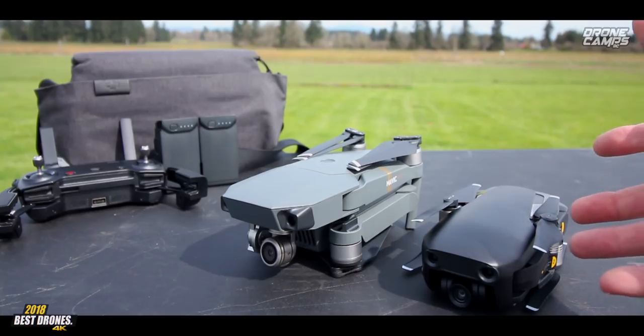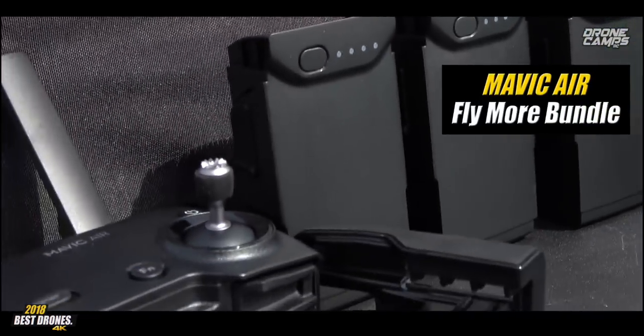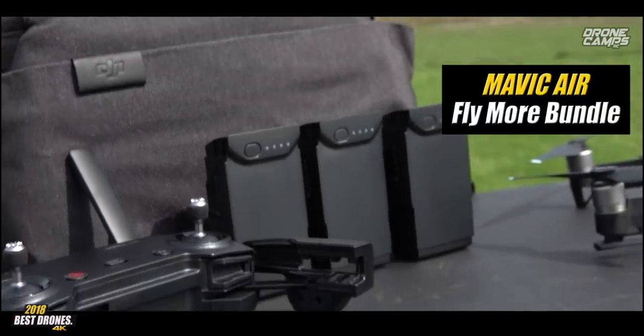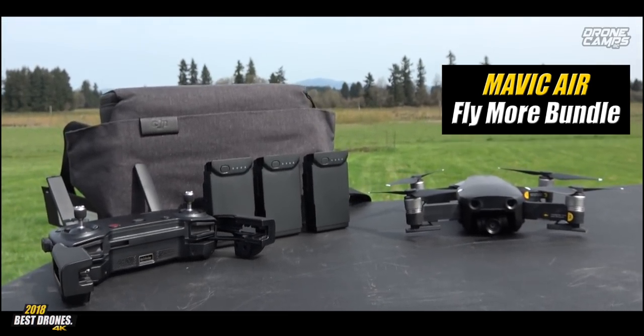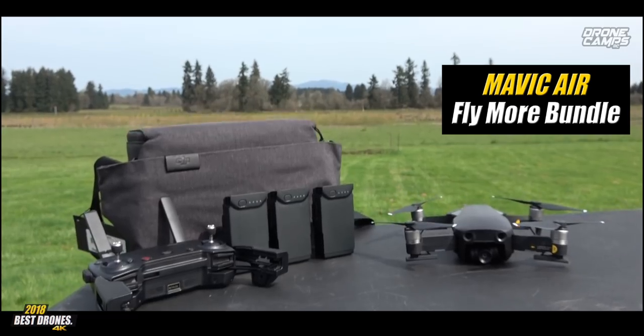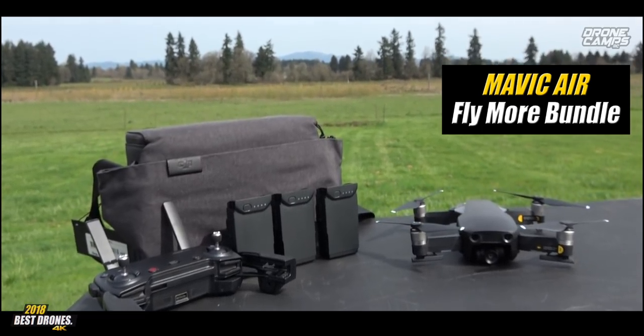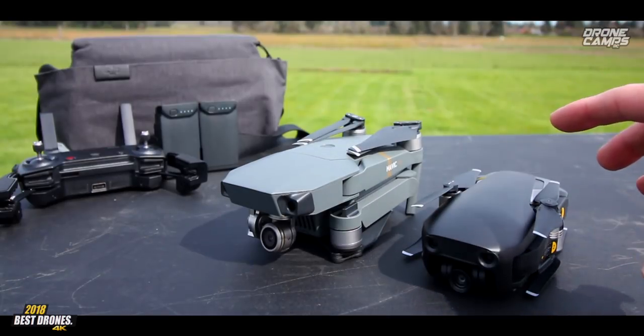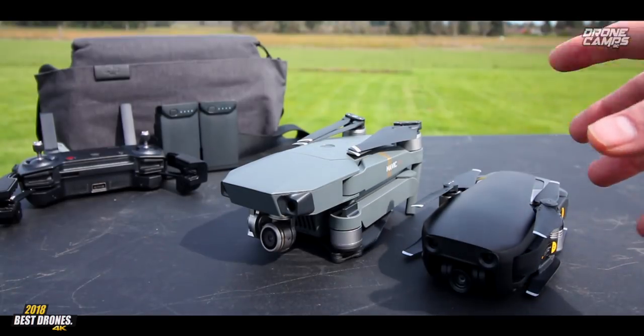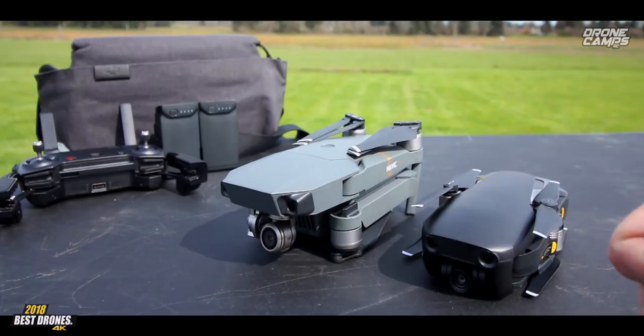Now I would probably get the Fly More combo on this. This one's around $1,000 and it comes with three batteries, so that's probably one of the best deals out there right now, the Mavic Air Fly More bundle right there. That is the absolute best value in 2018 so far as of the making of this video. Because what DJI decided to do with the Mavic Air is make something with 4K video under $1,000 and get you up in the air for over 20 minutes. And that's what a lot of people want.